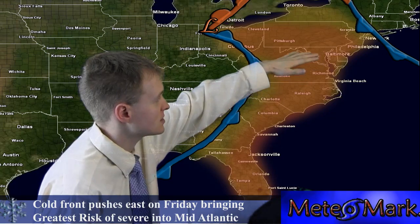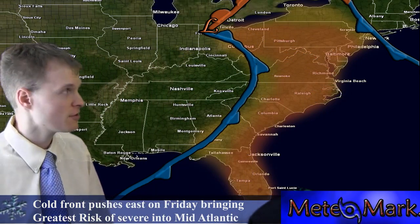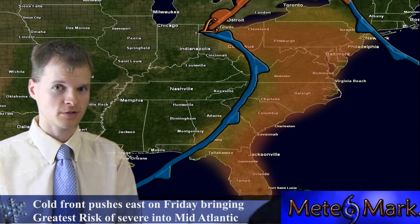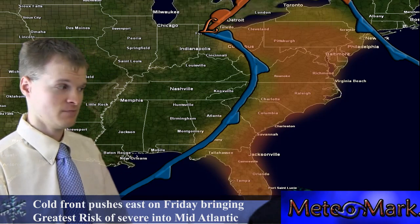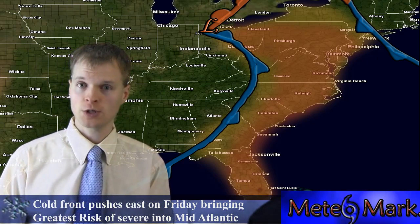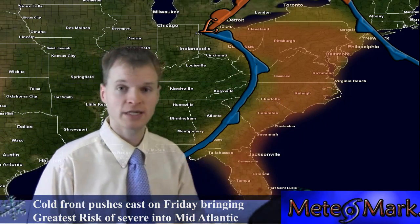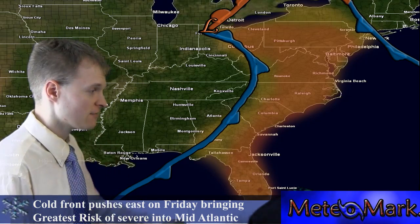Then Friday we're going to extend that system. Of course, we'll have that stationary front across the north producing heavy rain, but Friday we get into some severe weather across portions of the Mid-Atlantic, southern Pennsylvania. We could be looking at the Pittsburgh to Harrisburg corridor, over to Philadelphia, southern New Jersey, down towards Washington, D.C., Baltimore, Morgantown, West Virginia, and extending down towards portions of Roanoke and Richmond. These areas could get in on some of the severe weather. So look for that on Friday.